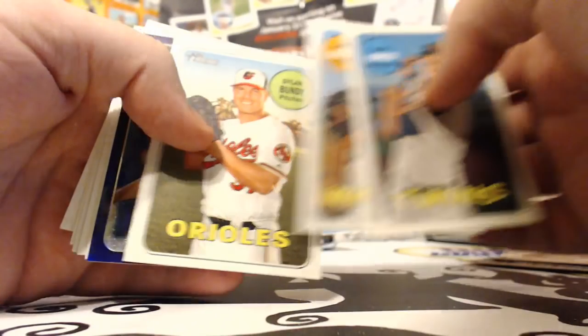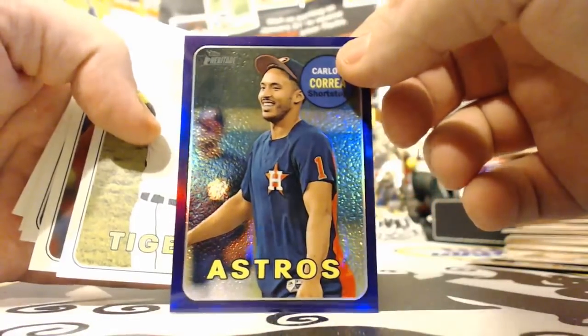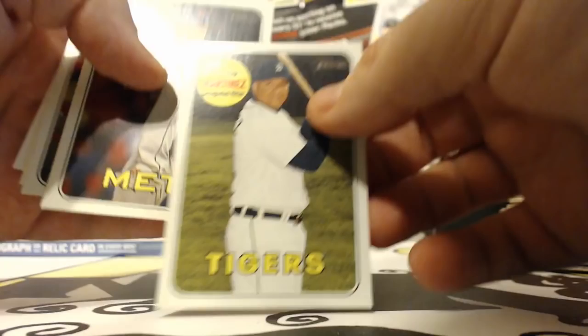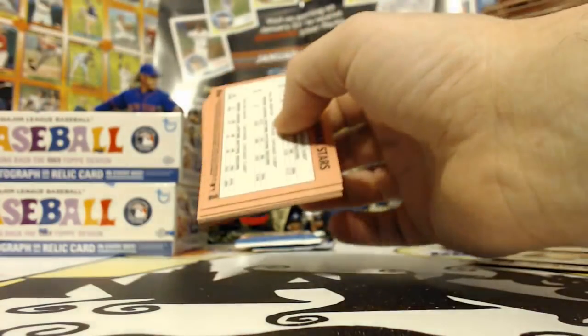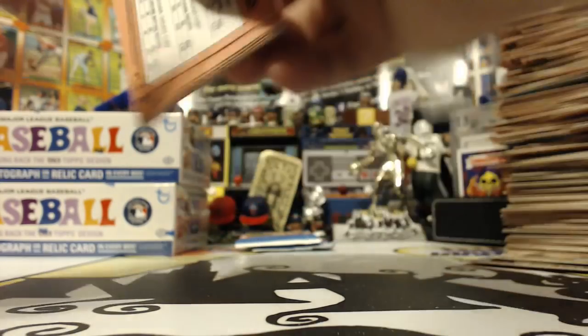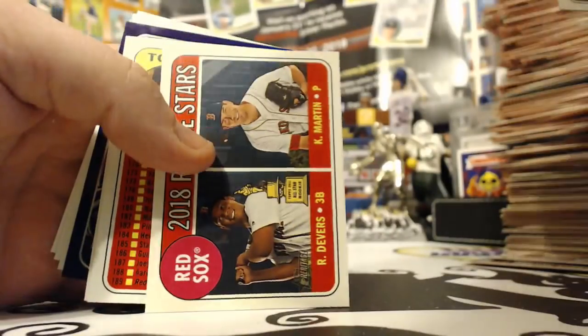Carlos Correa, purple. And Victor Martinez, short print for the Tigers. All right, a few more packs to go here. Some good purple chrome cards. Correa, Bellinger. Rafael Devers, rookie.